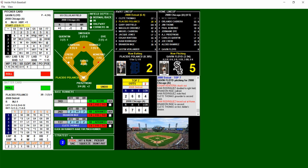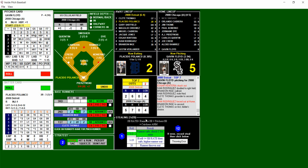Brandon Ing. We have a 2. Steal attempt. That's going to be a 1. That's a 12. 8. No error there. So with that, Ing will advance to third on that. There is no error for Pazinski. We rolled a 1. So on a 1-2, the runner is safe. We're going to check to see if it was a catching error. And it was not.